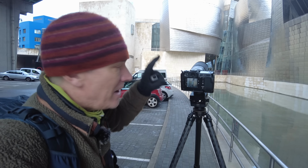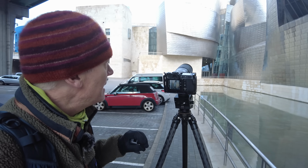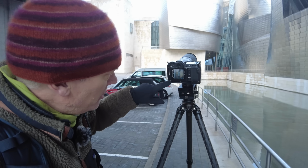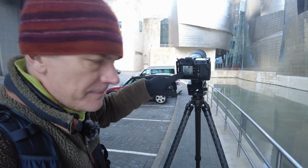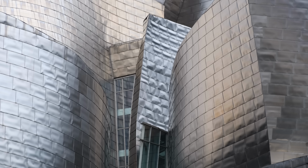So rather than try to photograph the whole thing, which is very tempting, I'm just pinpointing little small areas. So I'll quickly show you on my camera here what I'm looking at. Now, of course, this is 16 by 9, so it's not a true representation of what I'm looking at, but what I am trying to do is just concentrate on the midsection there, because I just love those golds and those blues in there.